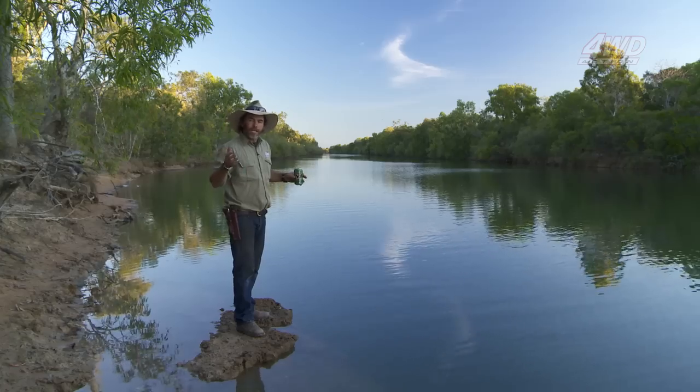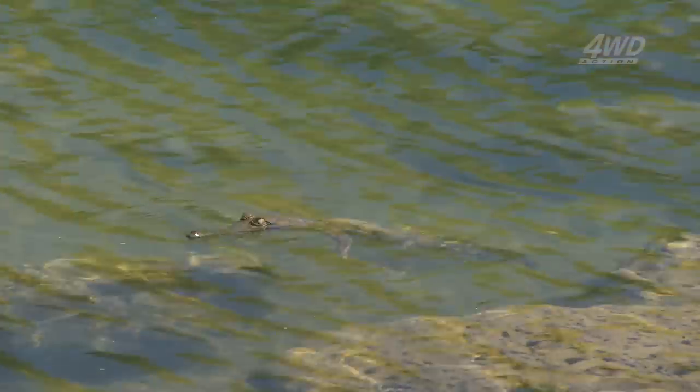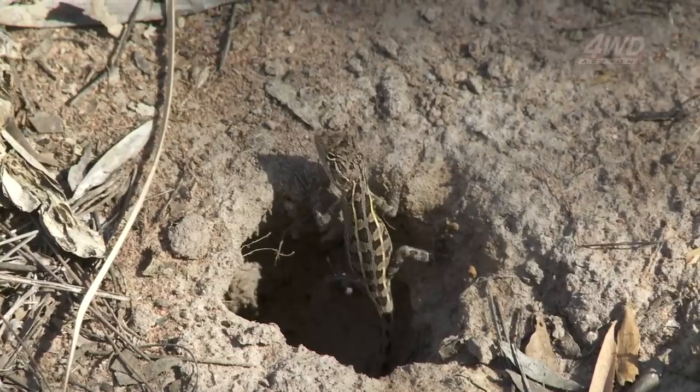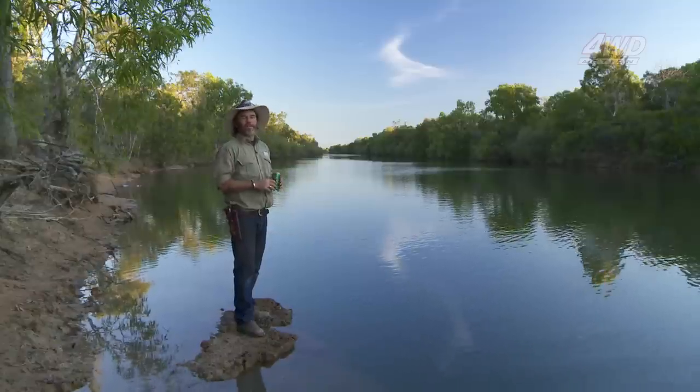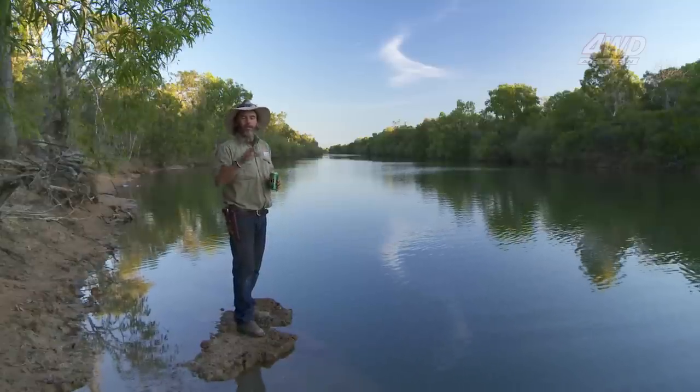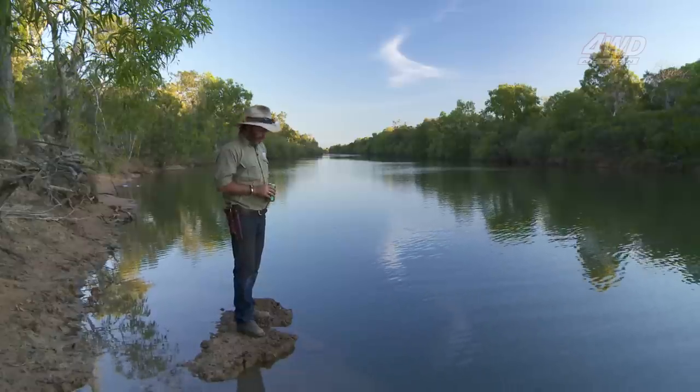It seems this place has never really had any human impact at all. How about the croc the boys saw? Or a few of these lizards that we've been seeing that actually come out to have a look at us? This place is completely untouched, as it would have been for eternity. And that is really quite special.